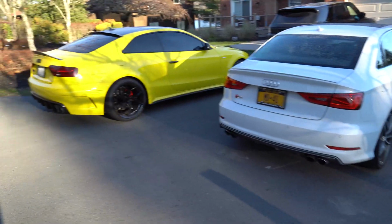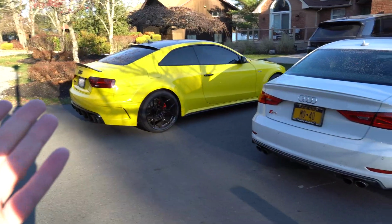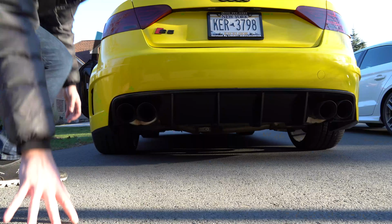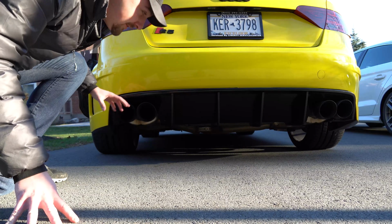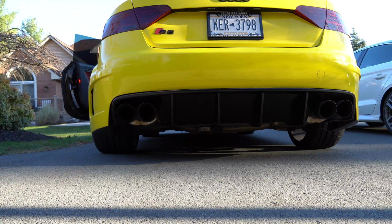Just a little shot from the back though. I mean, the Widebody S5 really is undefeated. Like, look at that thing, guys. That's ridiculous. Of course, we gotta get a little cold start action. Don't have my tripod on me, so I propped the camera up as best I could, but let's hear this.